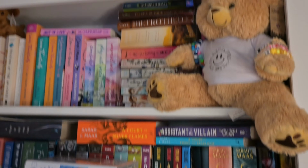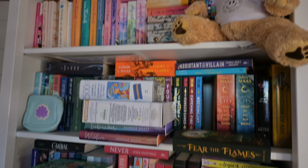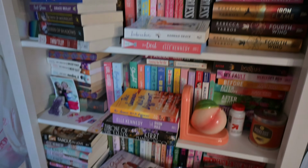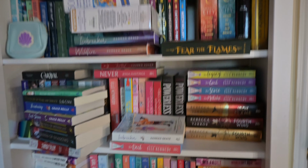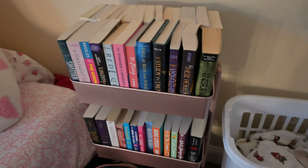But yeah, my bookshelf is a mess. I have not as much space as I used to, so I'm still getting used to that. But with that being said, super quick room tour. So starting out with the beloved bookcase, here she is. I can't really do much else honestly aside from stacking it crazy style because I have no room. And then over here's my little TBR cart.